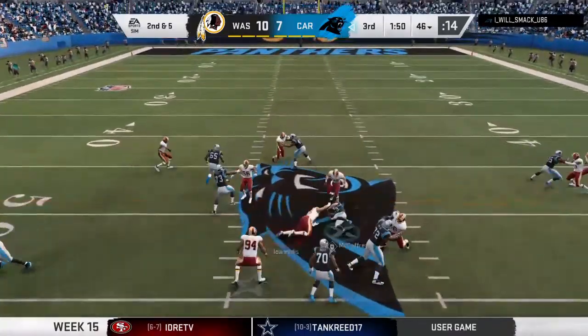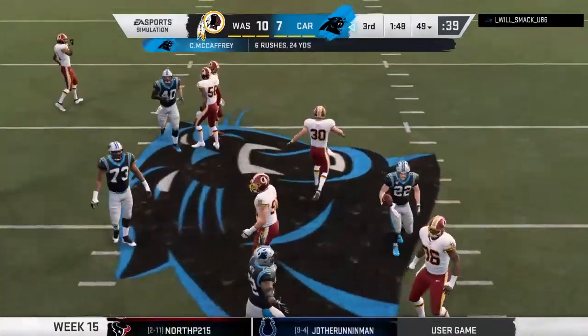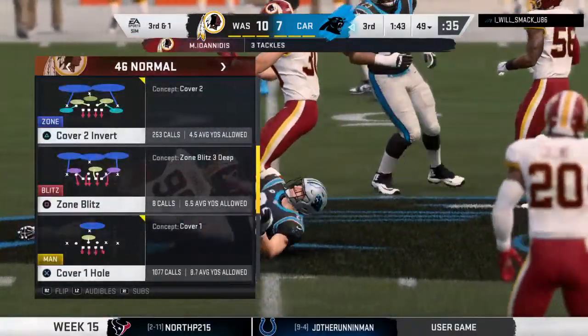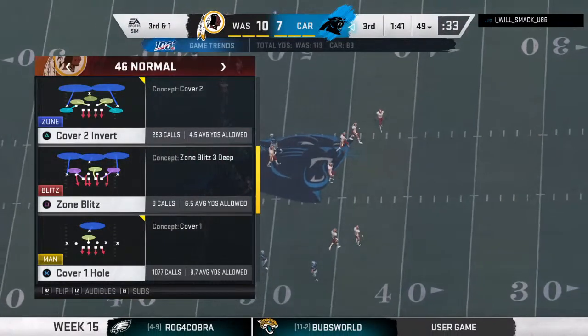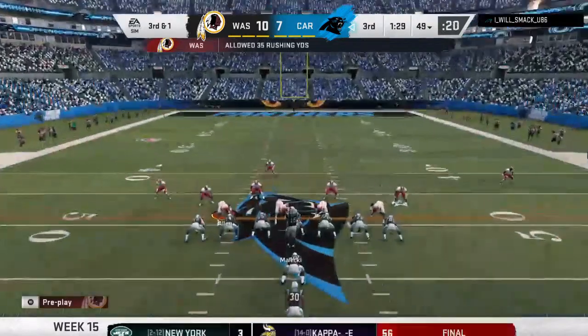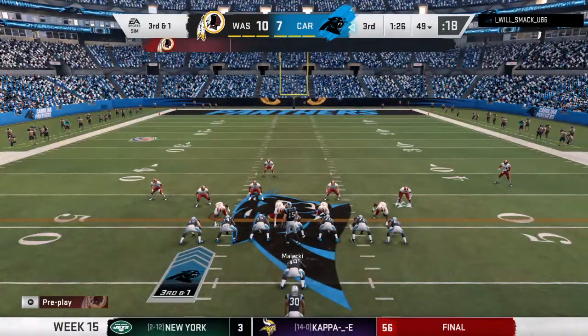Another run, this time McCaffrey. And he'll be taken down just shy of midfield after a gain of about 4. Tough first half for him, unable to put up the numbers he's used to producing. But with a guy like him, you and I both know it just takes a couple of explosive touches for him to make an impact on this game and on the stat sheet as well.